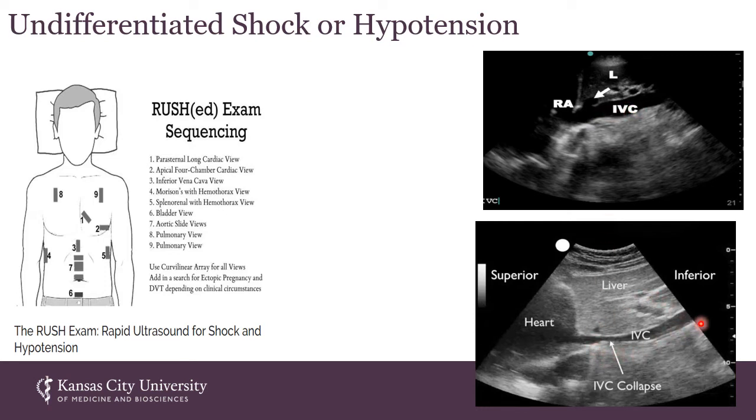Here's somebody with a flat IVC, okay? And this might be somebody who's hypovolemic. We don't know why. Their central venous pressure is low, so it could be hypovolemia, or it could be decreased systemic vascular resistance, one of the two, okay? We don't know which, but we know that their IVC is flat. Heart again, liver, IVC, and there you have it. So that's a little bit of background on the use of the RUSH exam for diagnosing undifferentiated shock.